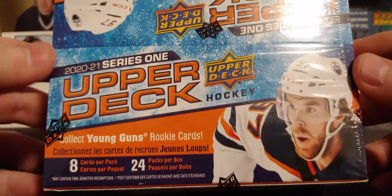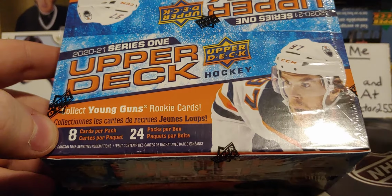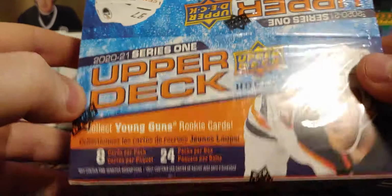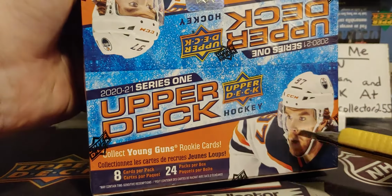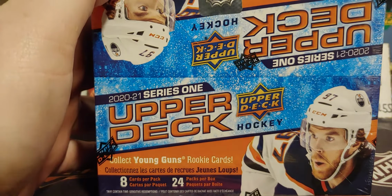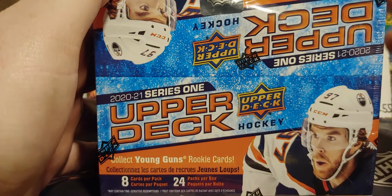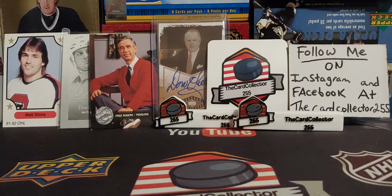Today we are doing one more retail box of 2020-21 Series 1, looking for that Laf for Nier. So hopefully we do pull his Young Gun. If we do not pull his Young Gun out of this 24-pack box, I am going to give it a week and go get more boxes, because hopefully we do pull him. This is my fourth or fifth box. I did a hobby box Friday night. I did all this other good stuff. So let's get into this.